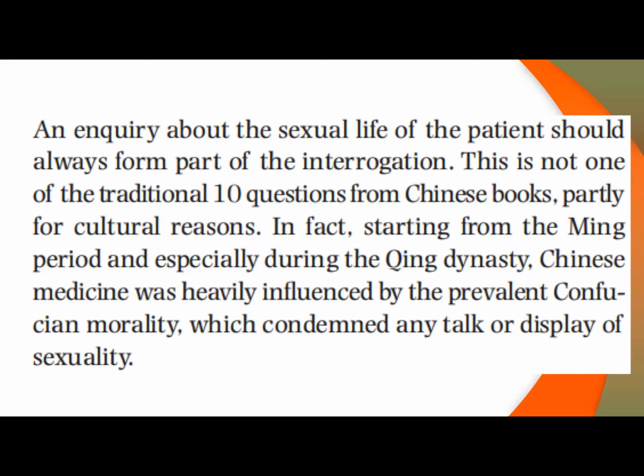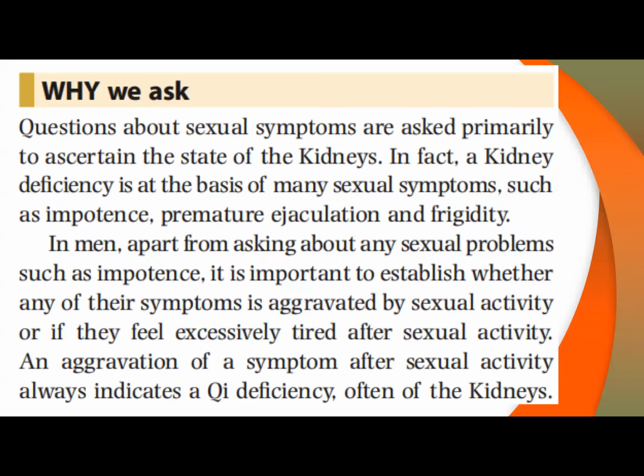In fact, starting from the Ming period, and especially during the Qing dynasty, Chinese medicine was heavily influenced by the prevalent Confucian morality, which condemned pag nagsasalita ka o nagdi-display ka of sexuality. So, bakit nga tayo nagtatanong? Questions about sexual symptoms are asked primarily to ascertain the state of the kidneys. In fact, a kidney deficiency, ito po yung basis ng maraming sexual symptoms such as impotence, premature ejaculation, and frigidity.